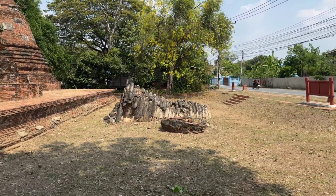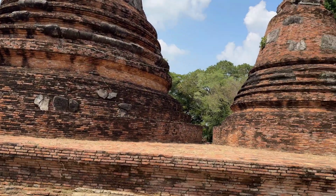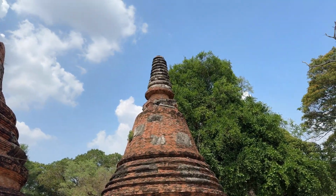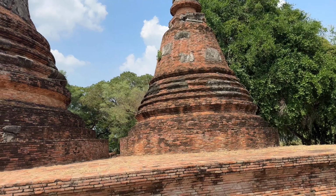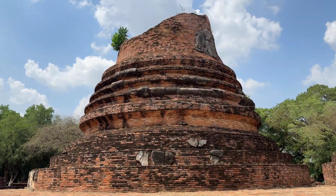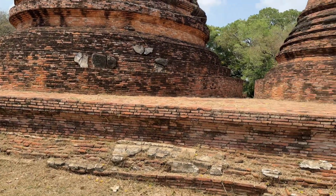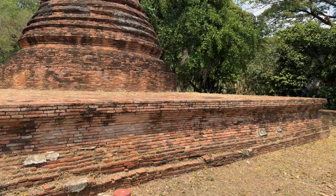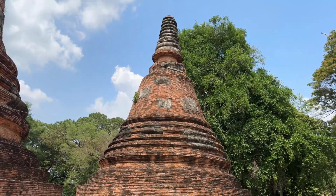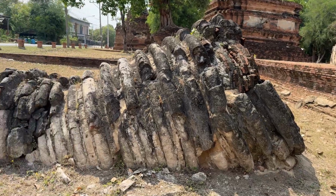All right, so we have 2 more little chetties to look at right here, and that's the top of it over here. So both of these chetties here are built on the same base, and they say that they are the same type of bell-shaped chetty that you would see at Wat Phra Si Sanphet, which is the old temple right there on the royal palace. That's probably the most beautiful temple ruin here in Ayutthaya. So this is really cool, and they say that they were enlarged over the years, and the top of it fell over here, and you can see how it was constructed.